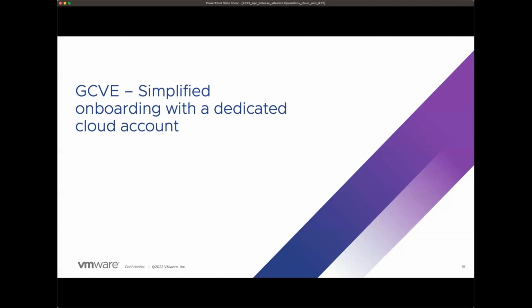So in this April update, we have simplified onboarding for monitoring of GCVE cloud with a dedicated cloud account in Aria Operations. We have simplified the onboarding process by auto-discovering all of the private clouds that you may have within GCVE and presenting those private clouds to the Aria Operations Administrator so that they can easily configure the underlying components for monitoring within Aria Operations.